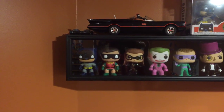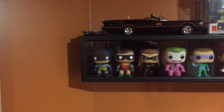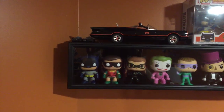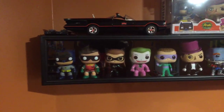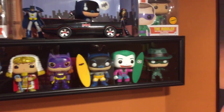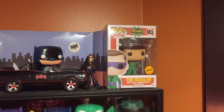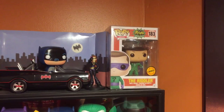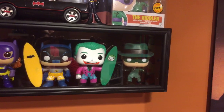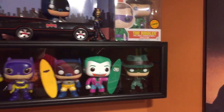But we ended up finding him in a secondhand shop, and then I found the Batman, I think on clearance at Walmart for like $5. So that began me grabbing the entire set, including the Chase Riddler. And oddly enough, the Robin is still worth more than the Chase figure for the set. And then they came out with the Green Hornet, and he was in a couple episodes of the 66 series. So I figured, why not toss him in there?